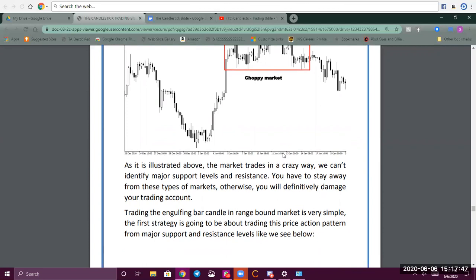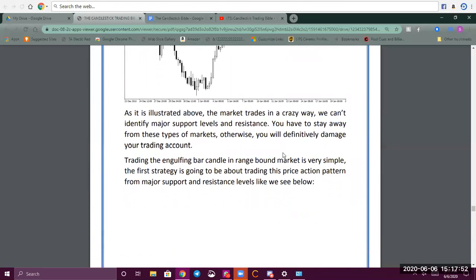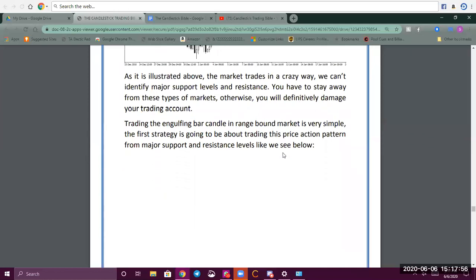Trading the engulfing bar candle in a range-bound market is very simple. The first strategy is going to be about trading this price action pattern from major support and resistance levels, like we will see below.